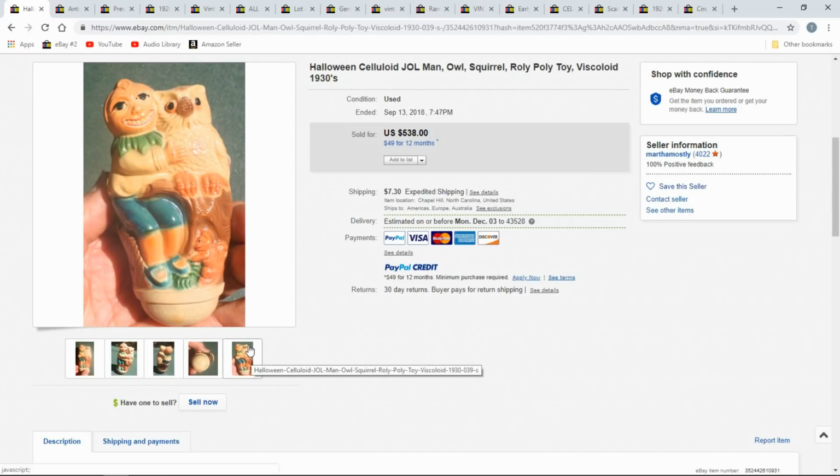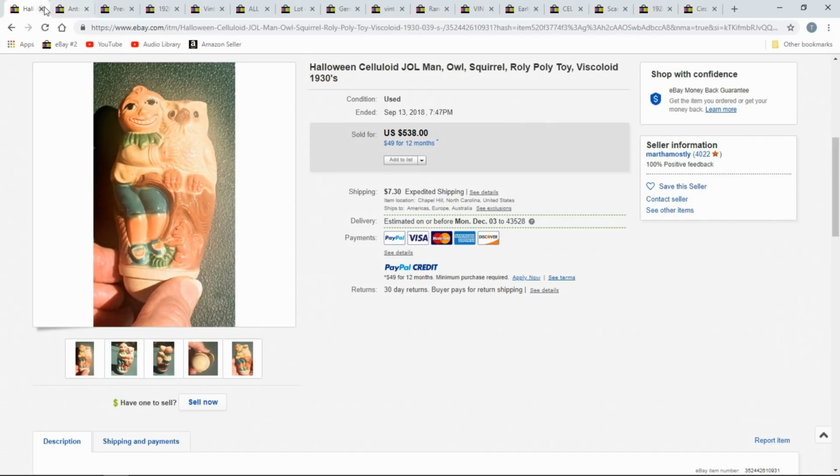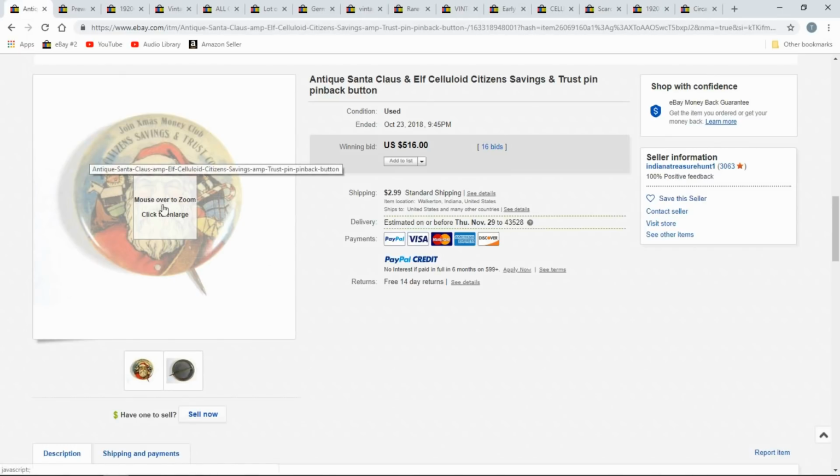Anything you can see in a postcard, you can see in a toy just as easily. Or even a postcard that you could see they made into Christmas ornaments or wall decorations or lights or whatever the case may be. There's some Christmas bulbs that are made similar to some of these roly-polies. Halloween light bulbs made like this too. But again, $538. Another pin.